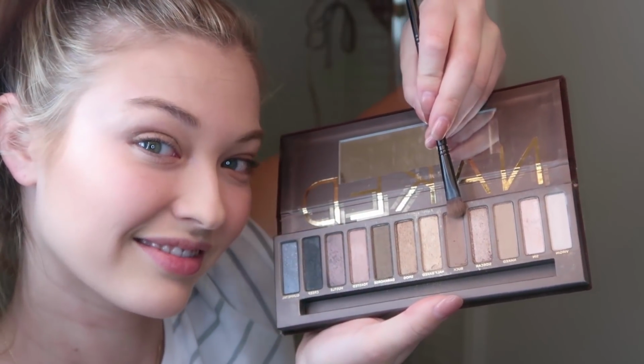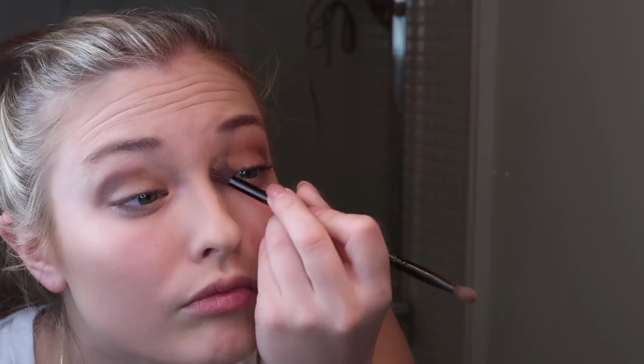Next, I'm going to use the Buck color on this palette, and I'm going to put that in my crease. Don't really mind if it looks a little floppy, because then I'm gonna blend it all in with the other side of this brush. Yes, there it is. So I am blending this in, really trying to just make it look smoky, and as natural as a smoky brown eye can look.